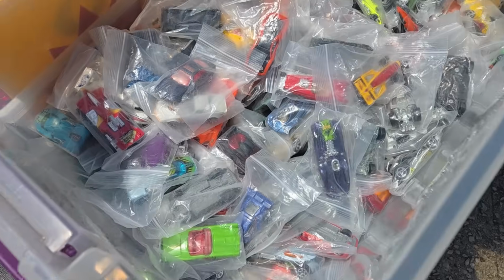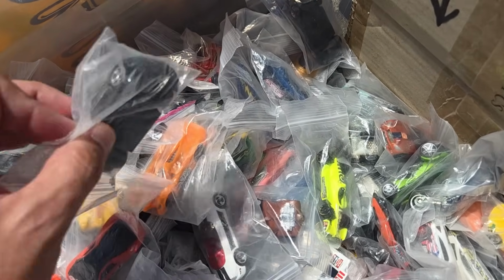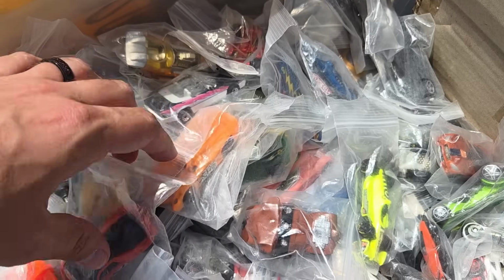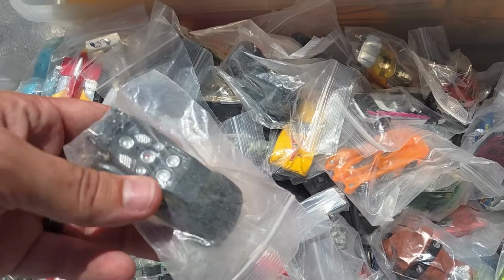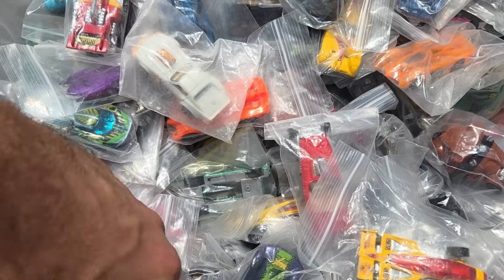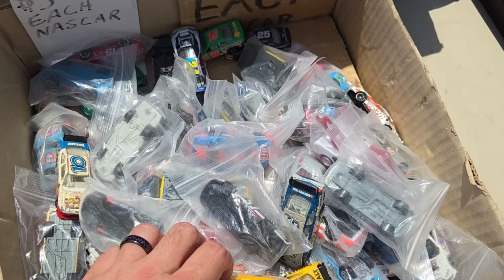There's tons of these here, singles that are just $1 each. I can't even believe I got some Ferraris for that cheap. I'm shocked, honestly. Because that store, which we might go to next for another video, they charge an arm and a leg for a Ferrari, like $8, I think. Johnny Lightning's here, some NASCAR.